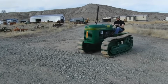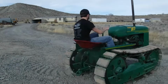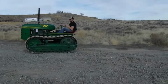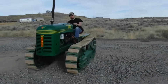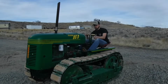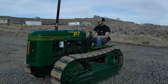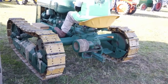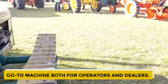The hydraulic front blade and rear box blade just added to what the OC3 had to offer. These two features improved control, especially with the hydraulic systems that provide the capability to maneuver these blades. Operators would get less tired because there was no physical effort to manage the system manually on the job site. Speaking of job sites, the OC3 wasn't limited to just farmlands. It quickly made its way to all construction sites across the country and was able to do more than just one job. It proved its worth every single time and earned a reputation as a go-to machine both for operators and dealers.